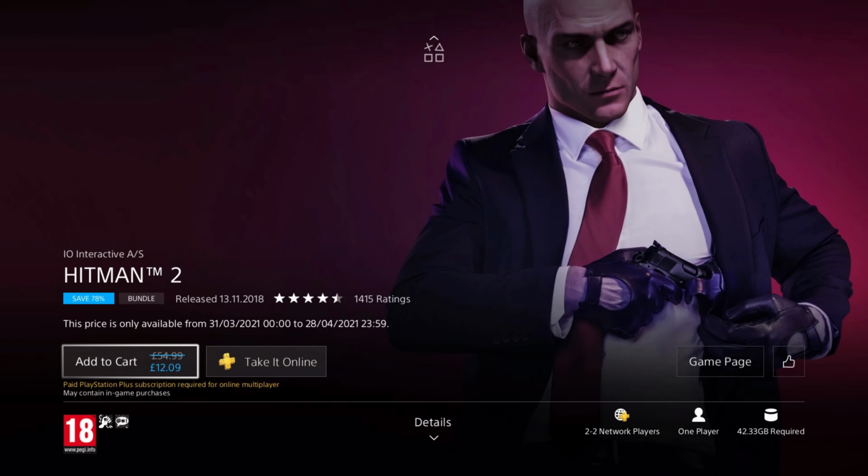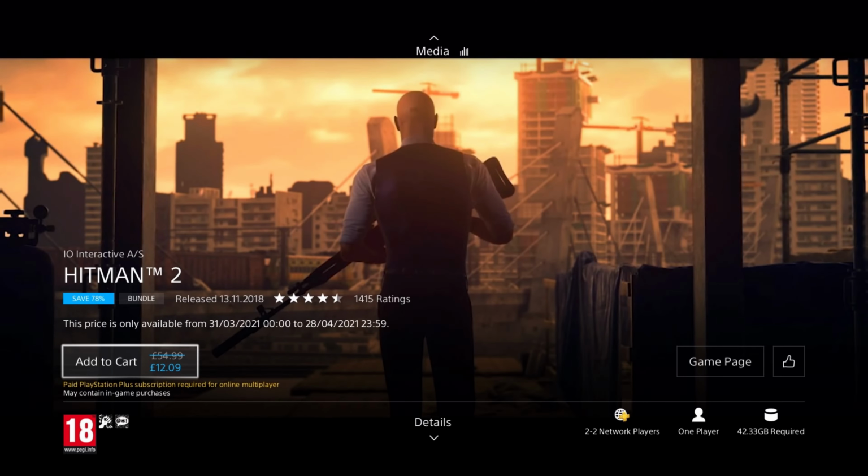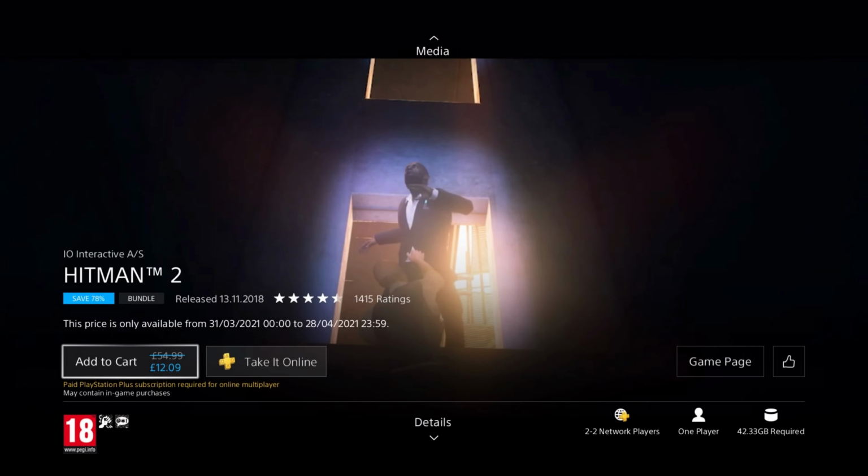Next we have Hitman 2 Gold Edition. It was released in 2018, so it's 3 years old, and is on an 80% discount for the price of £15.99, which isn't bad. This is a stealth assassination game, and this edition includes over £33 worth of DLC, made up of 2 new locations, 2 new sniper assassination missions, 4 new special assignments, and more.